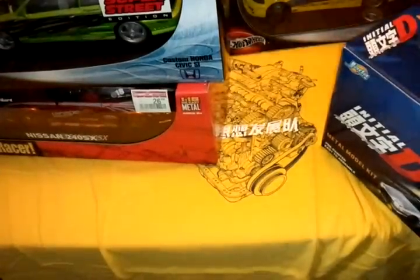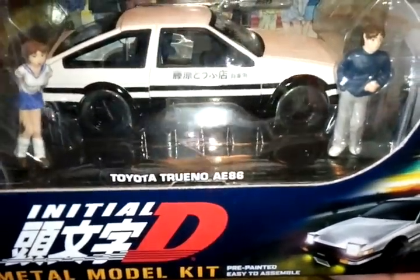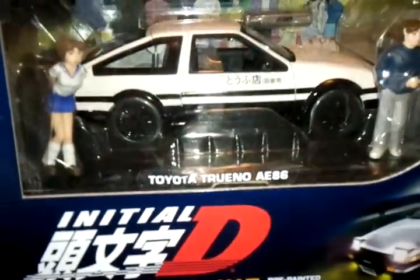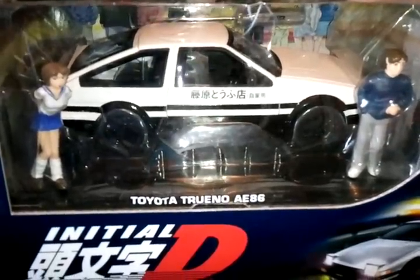Then my favorite of all is this one, the Initial D Attack. The Panda one, 86. So yeah, pretty cool. I had the yellow one, but I sold it on eBay. But yeah, this is my boxed and packaged 1/24th, 1/25th, and 1/18th scale import cars.